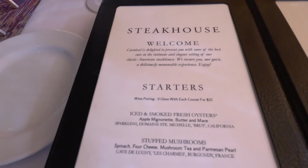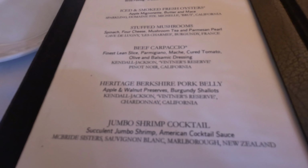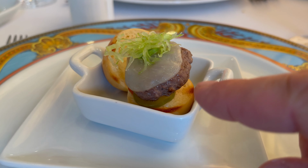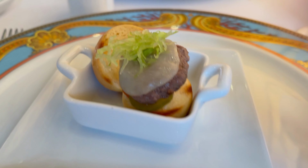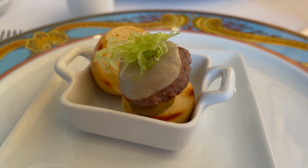House elegance. Some of the starters. The return of the little cheeseburger. Look how cute. Is that the tiniest little casserole dish? Anyway, this is compliments from the chef here at David's Steakhouse. Awesome.